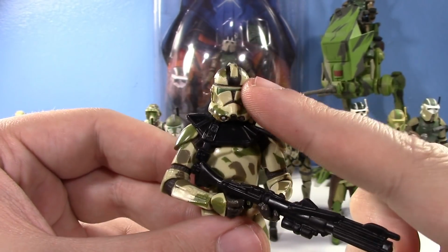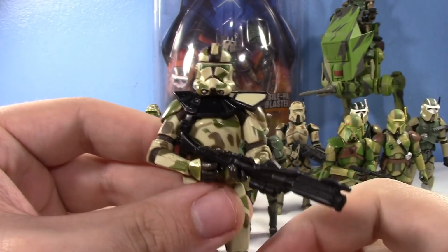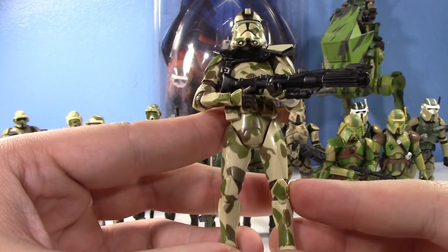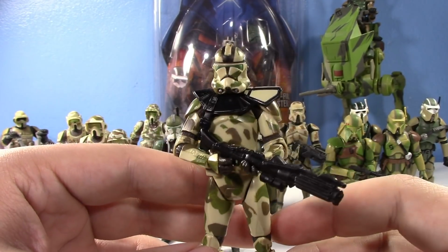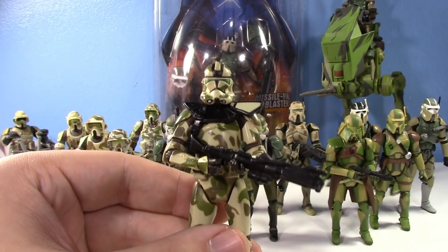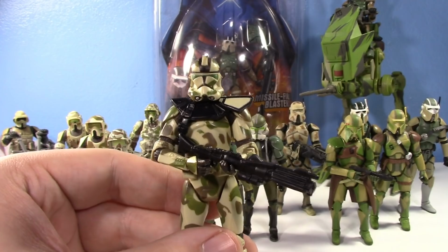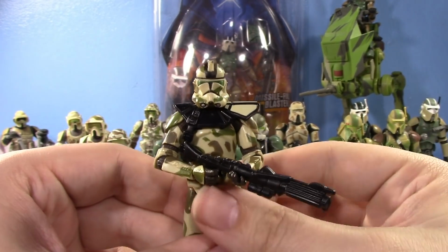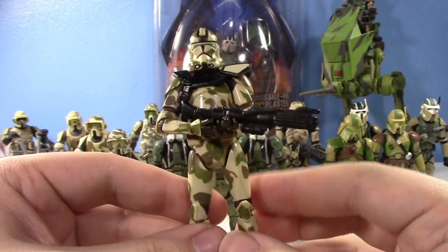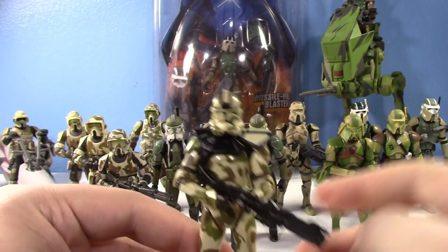I also love the stripe on his head there. Very 212-y. I respect it. But yeah, I mean, it's a camo clone commander, what's not to love? I love this guy. I believe Hasbro just pretty much came up with this design. He didn't appear in the comic that he came with. So I'm pretty sure Hasbro's just like, hey, we want a commander that looks different than the trooper. Let's just do this. And they did it, and he's really cool.